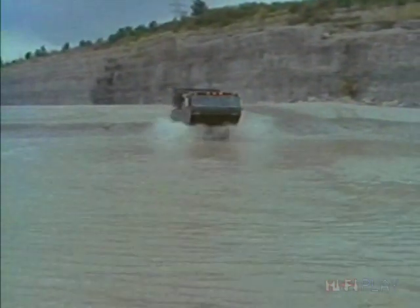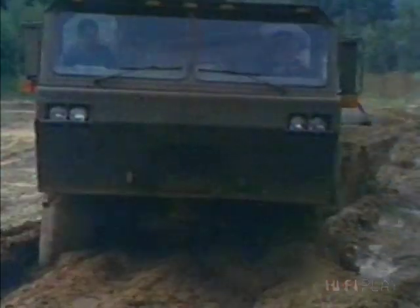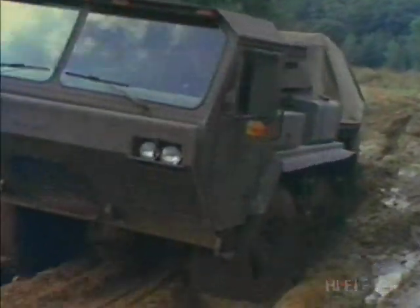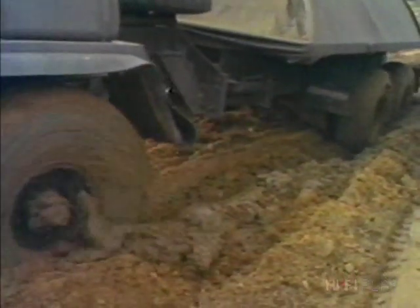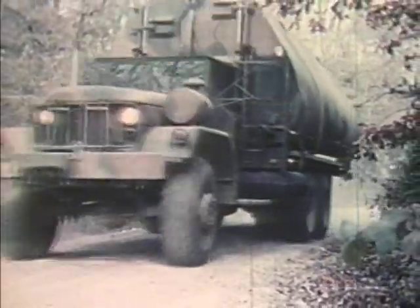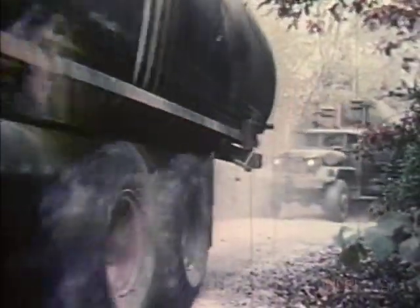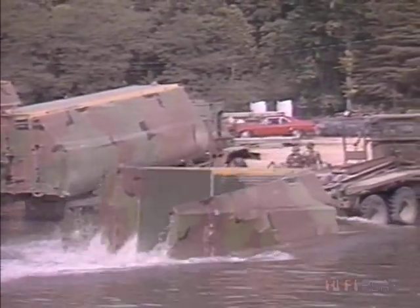Military trucks come in all shapes and sizes. They're built to drive in very special conditions, like when they need to travel through water and mud. These trucks are much like transformers. They turn into bridges.